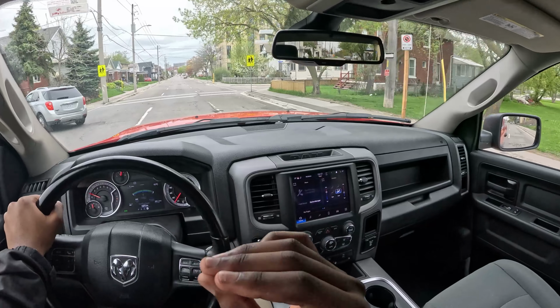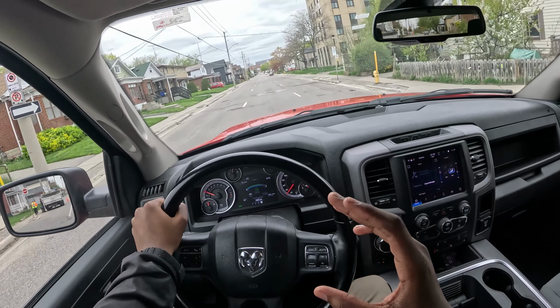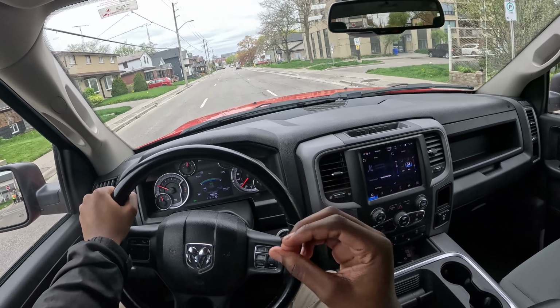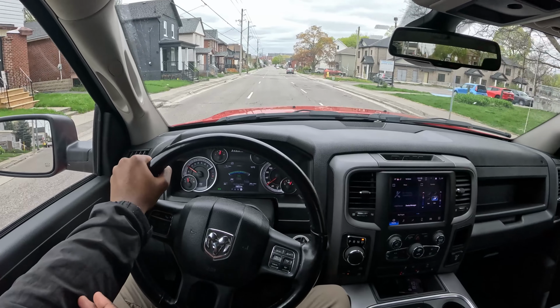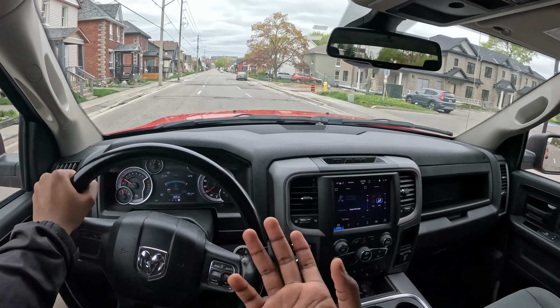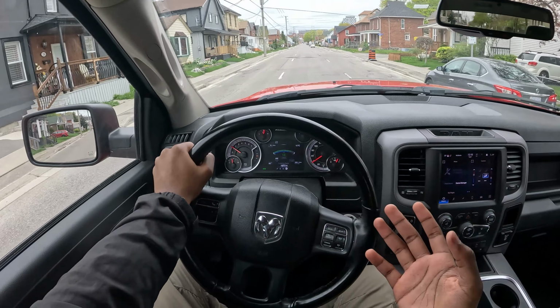The 5.7 is always the sweet spot, because again, the engine is barely working hard. It has enough torque, enough power to pull the body like this, and to pull a lot of load as well, and it's still durable enough to be daily drivable. That's why I love these trucks.